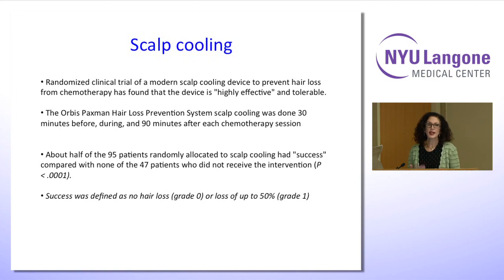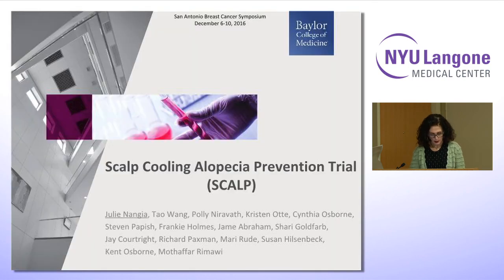And in recent years there has been a very big push towards scalp cooling or cold caps or whatever the current vernacular is. So this is a very simple trial, and while it's a very basic trial, I think some interesting things came out of it. So the scalp cooling trial, this is very clever, the Scalp, scalp cooling alopecia prevention trial, which is, I think, terrific, was done at the Baylor College of Medicine.